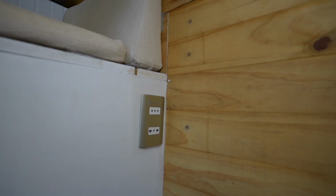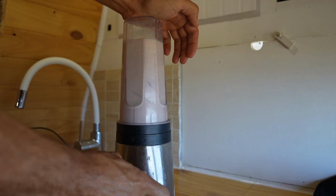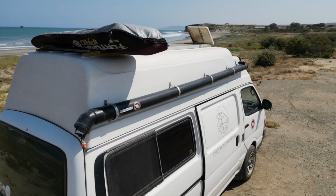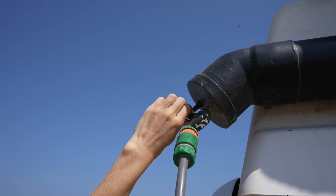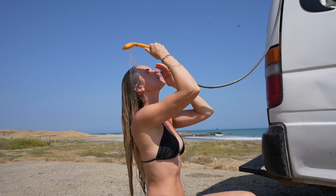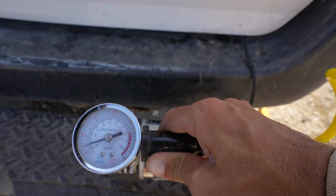I also wired multiple power point units around the van so we can charge our laptops, blenders, or anything 240 volts. This is our solar shower. It's perfect for the van where you cannot actually fit a proper bathroom inside. It holds 30 liters of water and it heats up to 35 degrees during the day. It's high enough that it will flow just because of gravity. But if we need more pressure, we can pressurize it with a 12-volt pump.